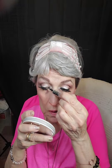When you put the glue on as an eyeliner, I have better luck doing it that way. They don't come up that way. But you also have to be super, look at that, super careful. You don't want to get glue in your eyeball. That's for sure.